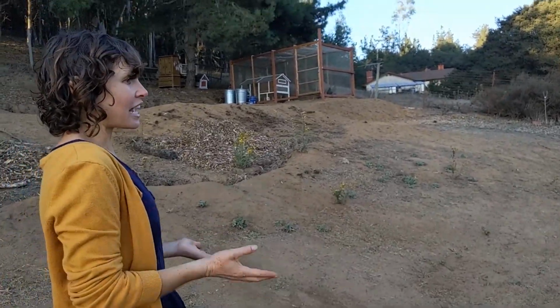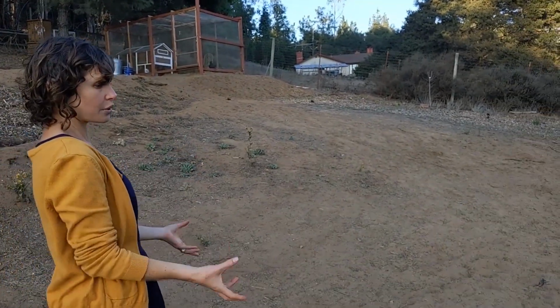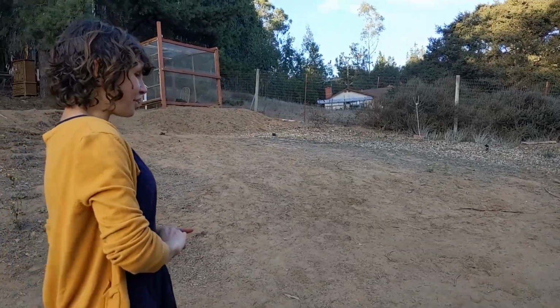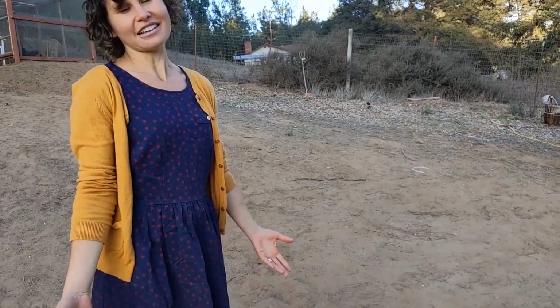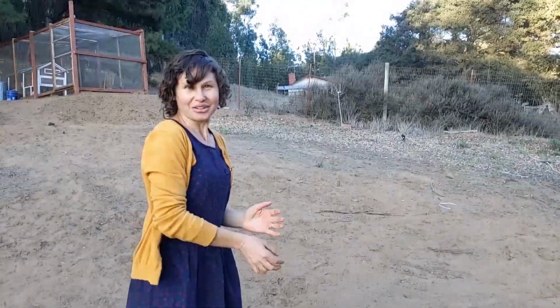Our neighbors have told us and shown us images to prove it, but erosion was a huge problem here. Because there were no roots in the ground holding the topsoil in place, it would wash down into the road during the rainy season, which is why there's only sand here. The only thing left behind was sand. It looks a little bit like a desert or a beach. You can see here, I can show you a bit more later.